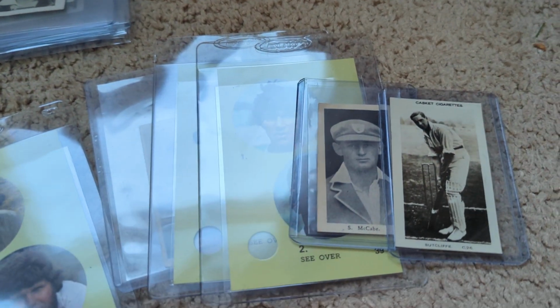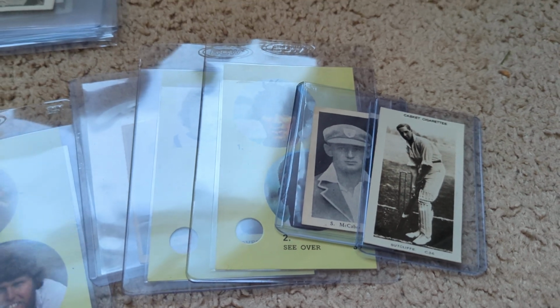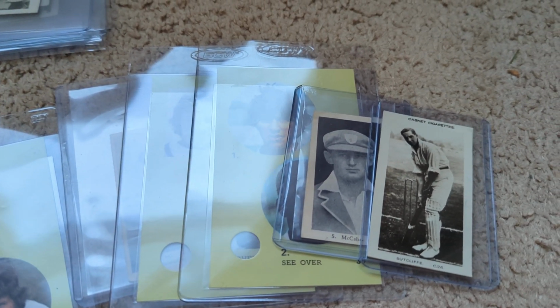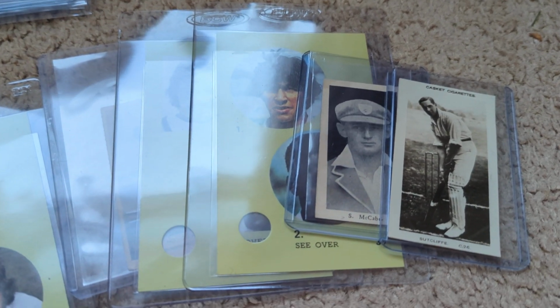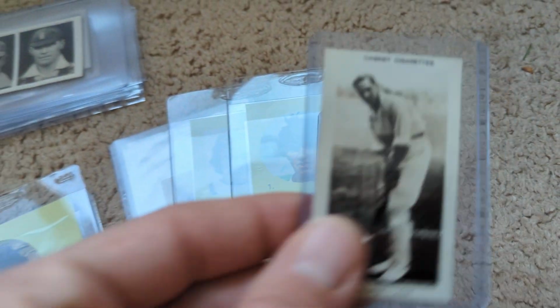I thought I would do a quick video of some recent vintage pickups I've gotten. Really excited about some of these, especially these first five rookies that I picked up that I did not have before. They're all very rare and ones that I wanted to add. So really happy to pick these up.